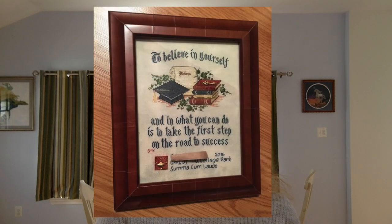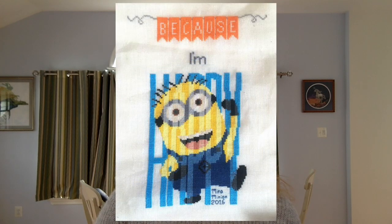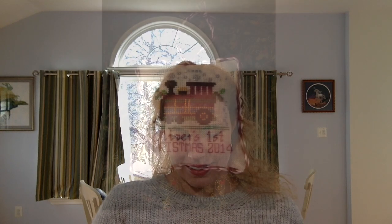FFOs. I'll have to look at my blog real quick to answer that question. 5 full finishes. I did another frame piece, which I'll have to insert a picture of, and I did the flat fold of the minion, which I don't have a picture of the FO, sorry. So that's 5.